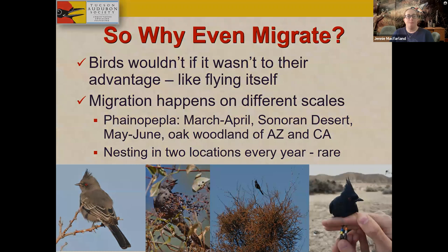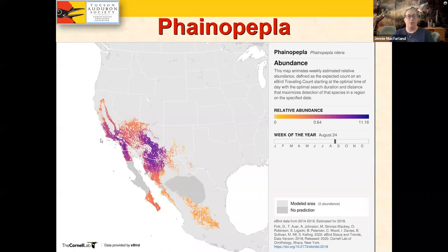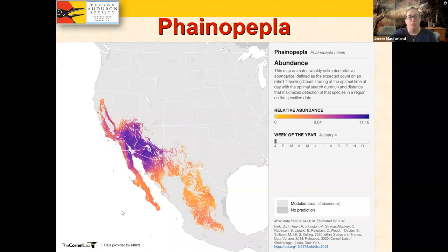So if that map. See how they're becoming less abundant. So there they are in the summer. They're less frequent in Arizona and more frequent in California. And then they come back. So it's a fascinating movement that Phainopeplas do.